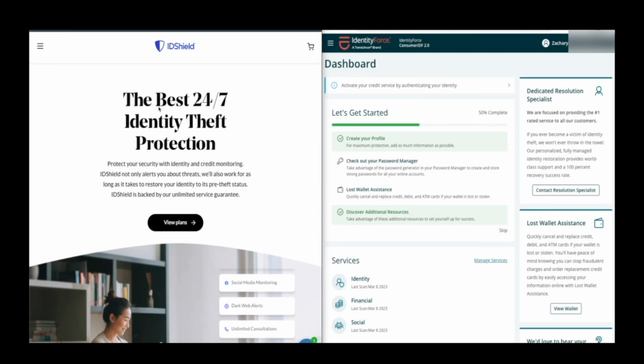Hey, cybersecurity warriors. I'm going to compare IDShield and IdentityForce right here in this video. These are two identity theft protection services, and we'll discuss how they stack up in terms of monitoring. Typically, dark web, credit, and transaction monitoring are what you see here. Also in terms of threat resolution, and finally, of course, price.